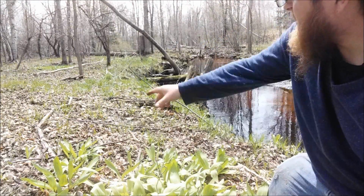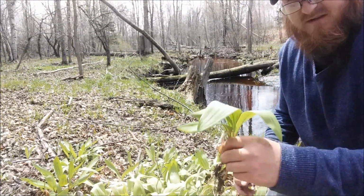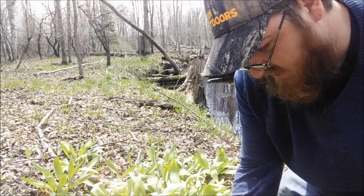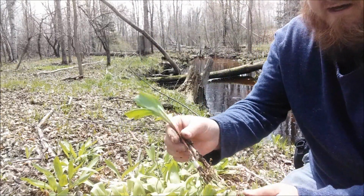There's also another big patch of leeks right over there. I'm going to leave them alone. I'm just going to get some out of here. But as you can see, guys, this is what they look like. When you find a batch of these, you're going to want to have a shovel because the bulbs kind of hold in there pretty tight.